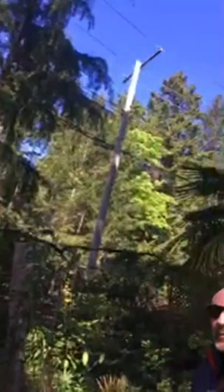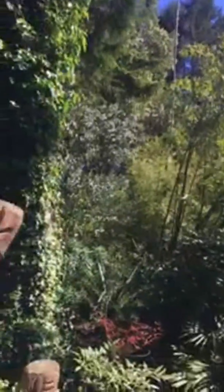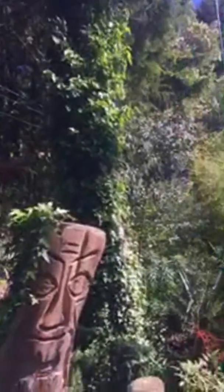What happens with the wind is it comes up over those trees and tends to blow over us, so we're almost protected. Occasionally the wind comes down into this property. We don't get any cold wind though. Winter winds are the worst.